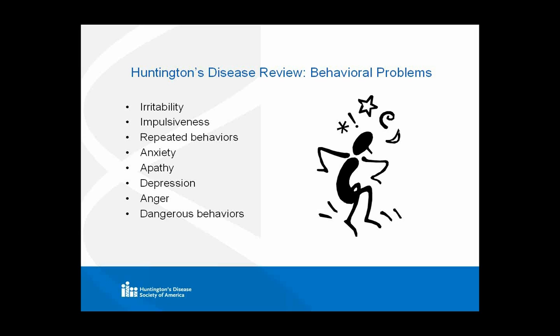The last problem that I'm going to review is behavioral problems. As a caregiver, you have probably encountered that your family or friend with Huntington's disease might display some of these characteristics: irritability, impulsiveness, repeated behaviors, anxiety, apathy, depression, anger, and other dangerous behaviors.